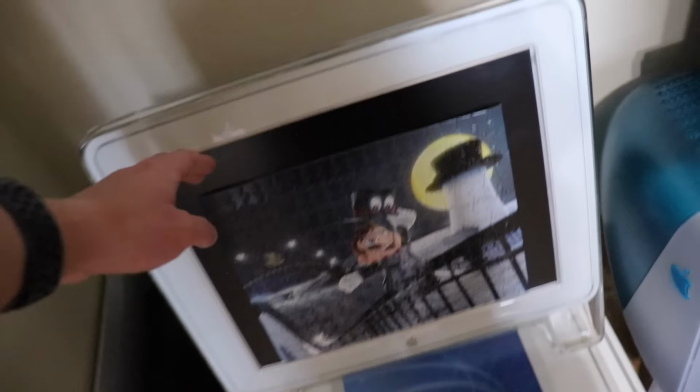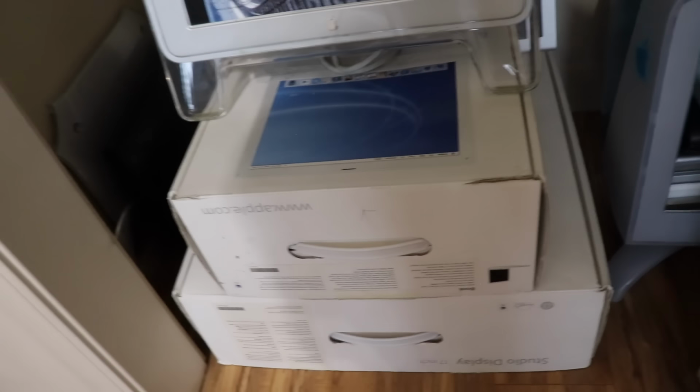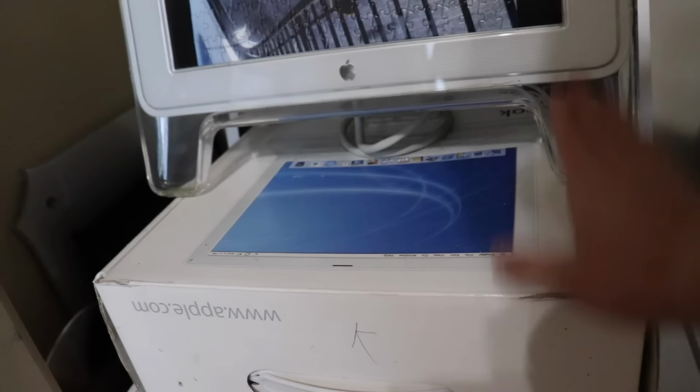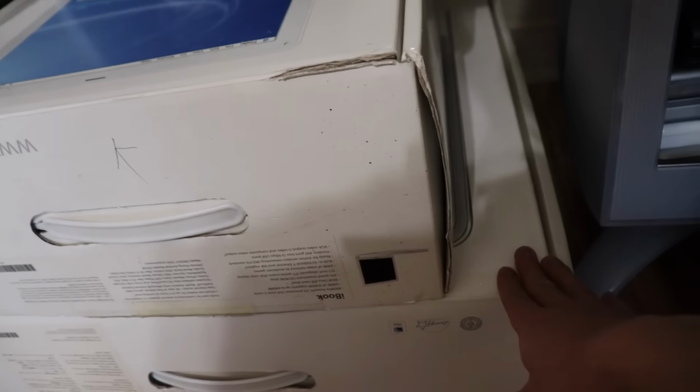What's in the closet? Old Mac monitor with a Mario puzzle. And another one with another Mario Odyssey puzzle. And these vintage Apple boxes I use to keep vintage Apple stuff in. This one is vintage Apple laptop stuff and this one is vintage Apple desktop stuff. I can show you what's in them.